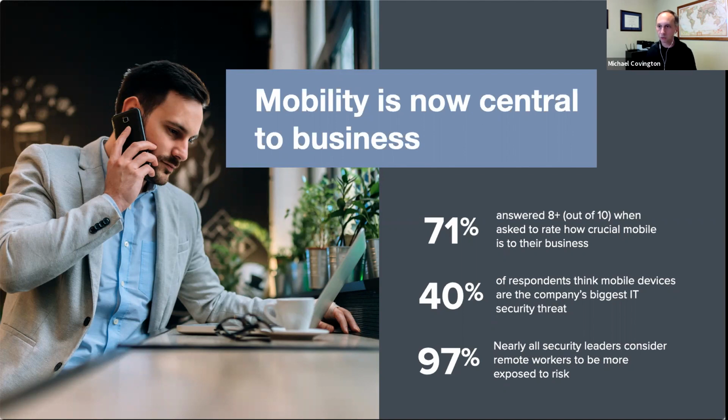I think there was an assumption early on that mobile had this new operating system, this new approach to app delivery, this sandboxed model that was built in from the ground up, and people assumed these platforms were secure. As you'll see from some of the data that we'll walk through today, that's not the case. We'll talk you through the different areas where security has become an issue for businesses and how those security issues are preventing people from being productive. You see the last stat here, 97% of security leaders consider remote work to be more exposed to risk than those who are not remote.